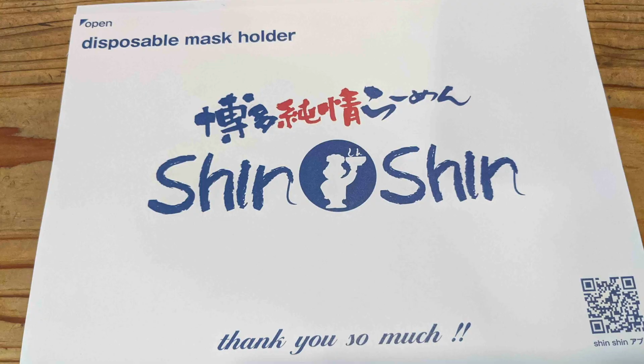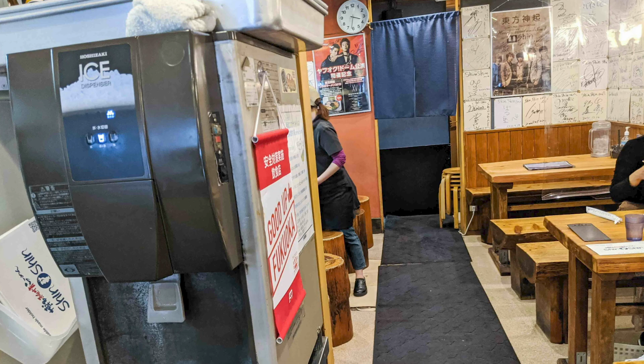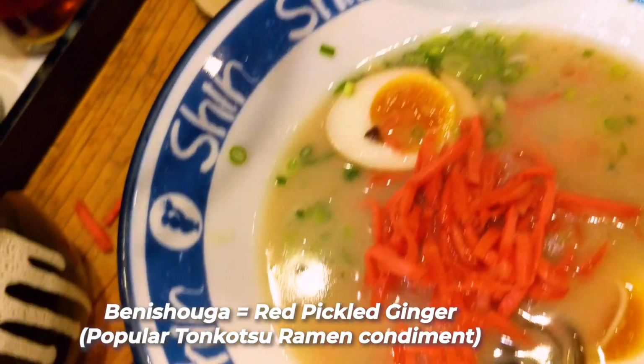On top of that, this place is actually more of a drinking spot as well. You can definitely tell on the inside when you walk in. It's open until 3 a.m. And they also have a lot of items on the menu, not just ramen. They've got gyoza or fried dumplings, for example. So they definitely get the late night crowd as well.